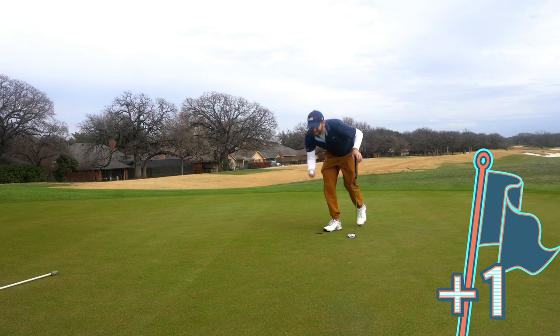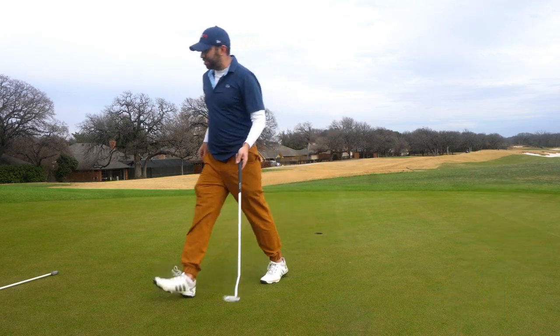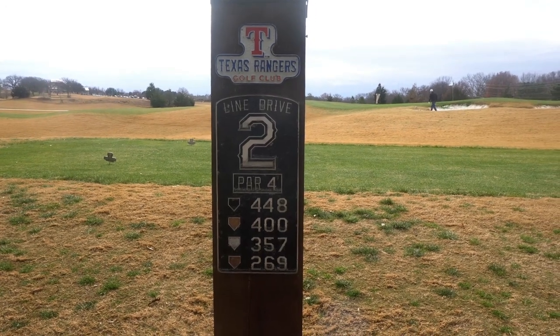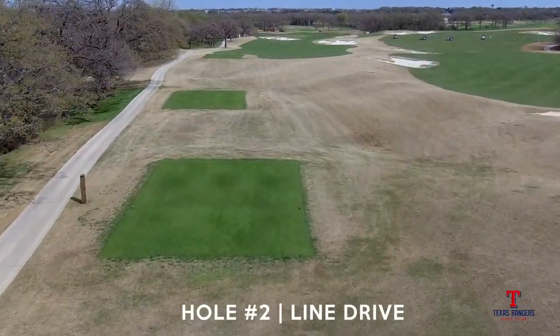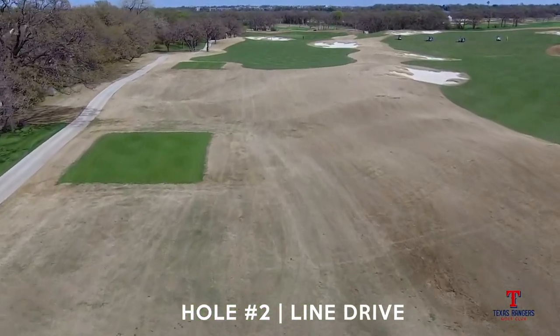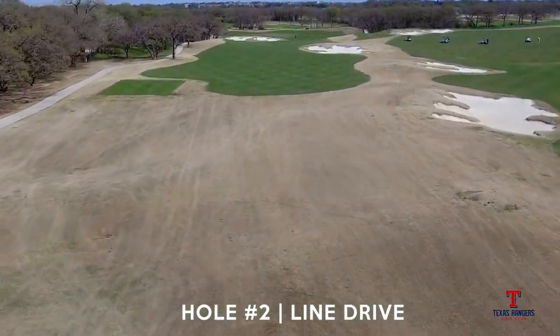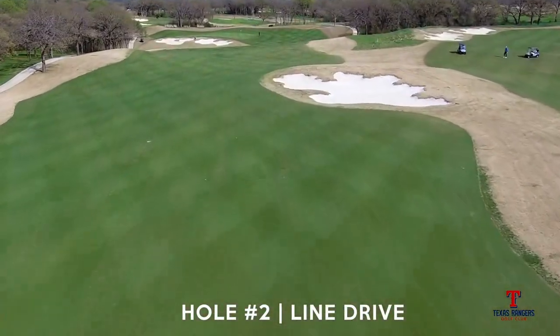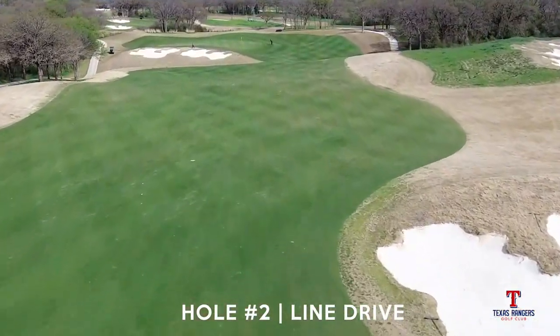Gave that slope just a little bit more credit than it deserved. We learned a lesson. Hole number two, par four, playing 449, nicknamed Line Drive, and you can probably see why. Pretty tight fairway. The bunker on the right is absolutely in play. It's kind of making the landing zone for driver even tighter, and then a slight offset green to the left. We're gonna have driver. Let's see if we can hit it straight.